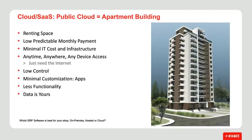In general, I like to use an analogy. What we're really talking about is where you are going to store your data. Looking at the different options, cloud or SaaS is much like an apartment building. You're renting space. It's a low, predictable monthly payment, with minimal IT infrastructure or servers involved. That's all taken care of by the hosting company or the software company. It provides anytime, anywhere, any device access. As long as you have the internet, you can get access to your data. It offloads all of the IT hardware, servers, and support to the software organization.